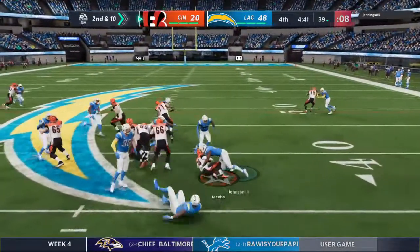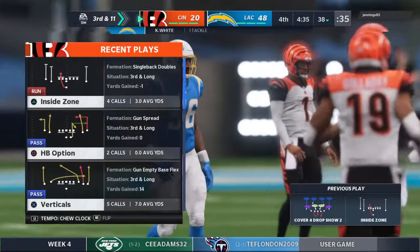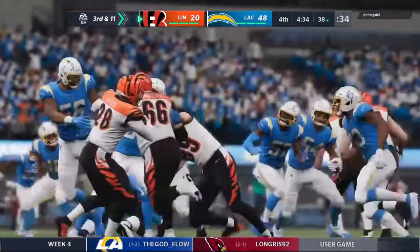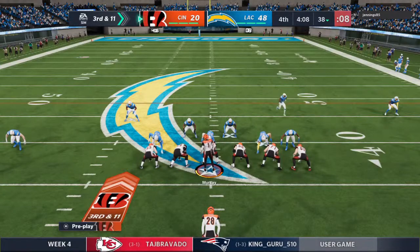They run it for Jacobs. And the reinforcements come in as they're going to stop him behind the line. It'll go as a loss of a yard, so now they deal with 3rd and 11. Well, that was one of the few times they've been able to contain him thus far. He's over 100 yards for the game, but he lost a bit off his total on that carry.